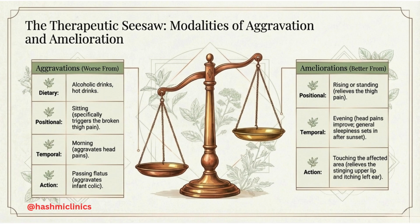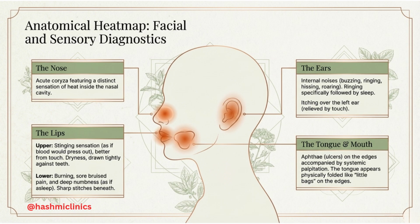Yes. The head and ears are similarly overwhelmed. The text documents head pains that are worse in the morning but better in the evening. And the ears are subjected to a constant barrage of noise. Buzzing, hissing, roaring, and ringing. It's a sensory overload. Completely. And what I find incredibly poignant is the sequence that follows. All of that ringing in the ears is followed directly by sleepiness, especially in the evening after sunset. It paints a picture of a nervous system that is just entirely exhausted from the overload and simply powers down. It's a state of absolute nervous exhaustion.